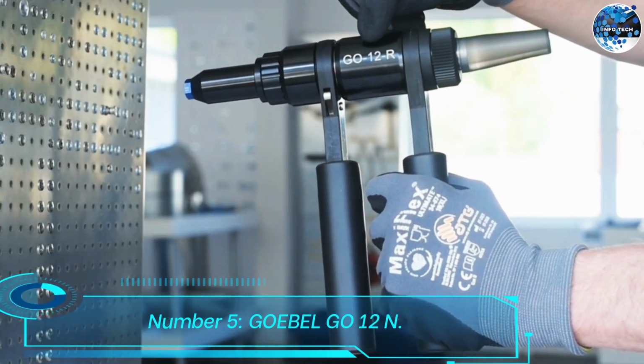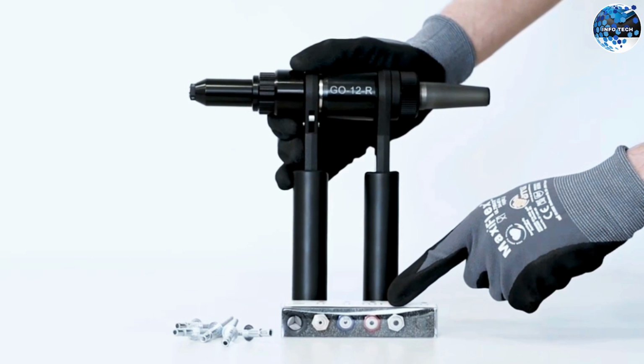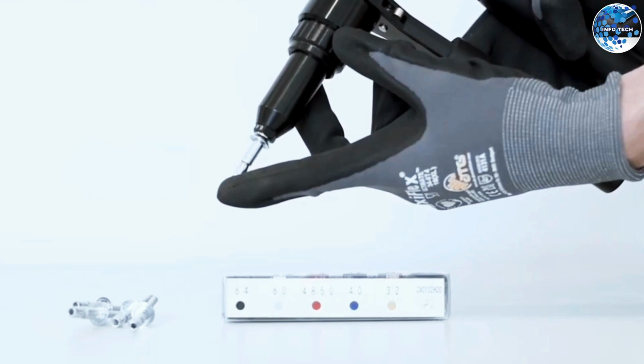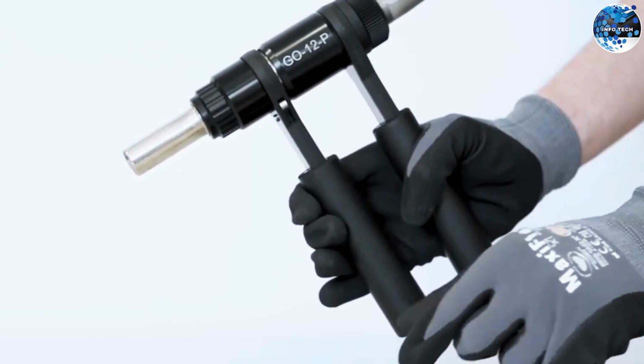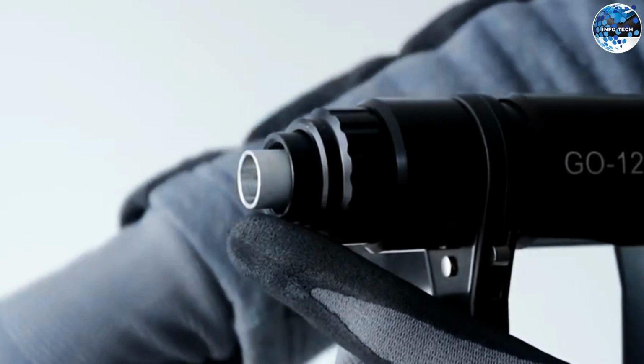Number 5. Gobel Go 12N. Moving on to the Gobel Go 12N. This tool is a game-changer for construction projects involving rivets. Made of steel and aluminum, this German ratchet tool is specifically designed for working with rivet nuts ranging from M6 to M12 in size.